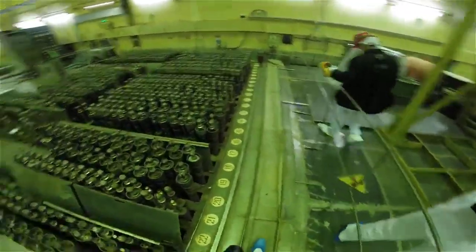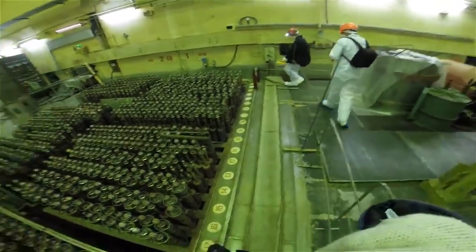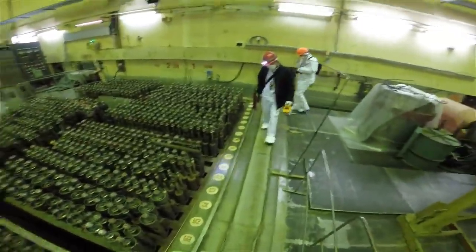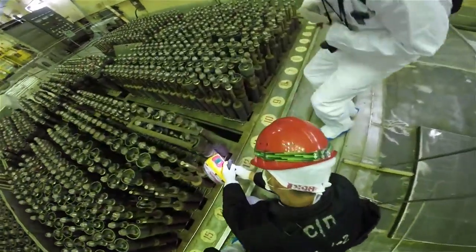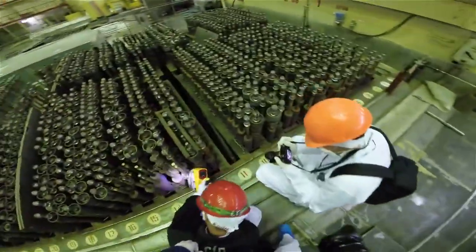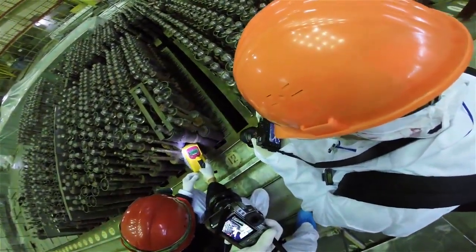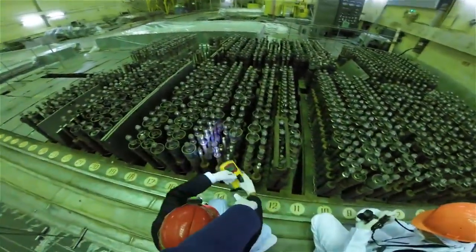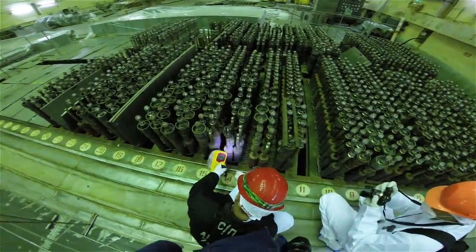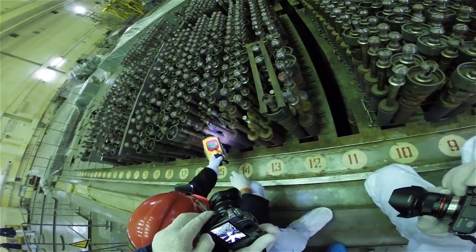And so Lucas has called me over with the ion chamber to look at a hot spot he found here, and we're gonna see just how hot it is. Point your light at it. Is he the hottest one? It's this one right here. Hang there for just a sec. And that's the one right there.